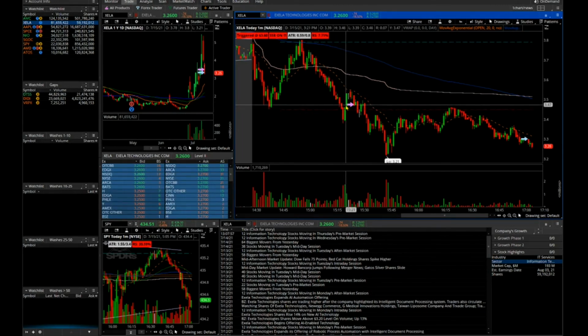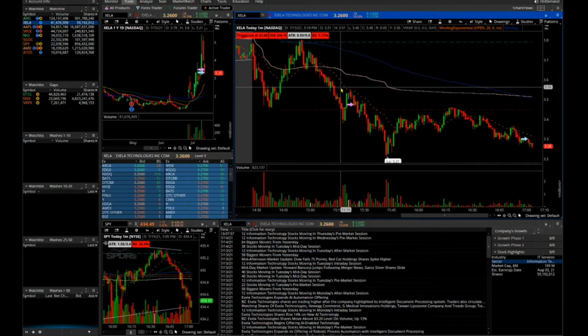XELA was short 3.48s. Stop here. So let's have a look, see if I can draw some stuff here. 3.56 was the stop. 3.48s were the entry, so around 8 cents a stop. That's our risk.